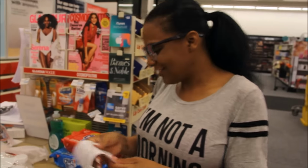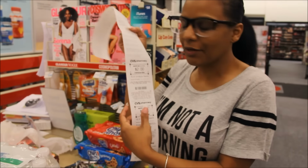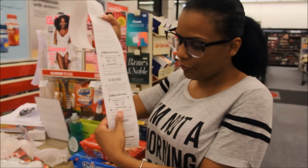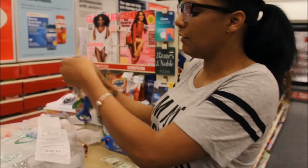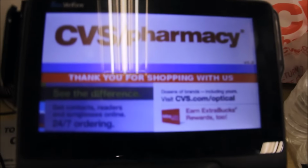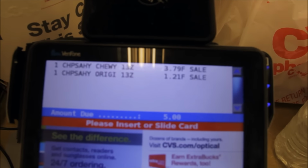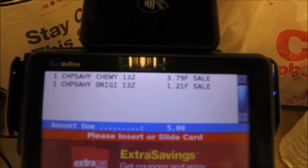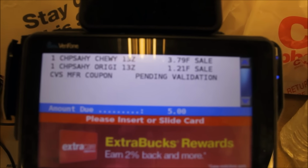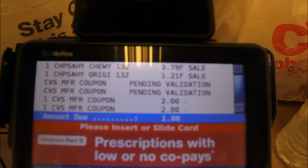Oh yeah, I was wondering why I got change back. Okay, so I got $4 back in extra bucks. Two were for the coffee, two for the waters, and two for the DiGiorno pizza. So now I'm going to roll those to pay for my cookies. I am rolling those $4 in ECBs. And $1 out of pocket.